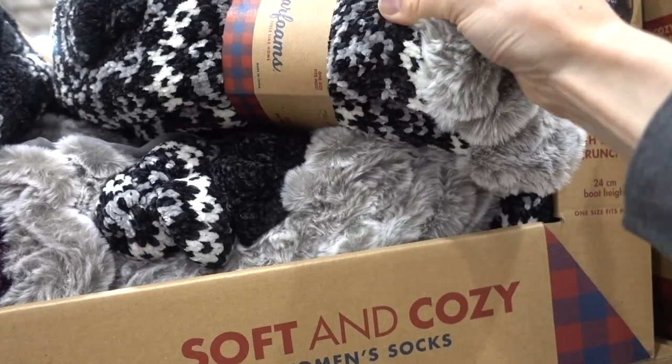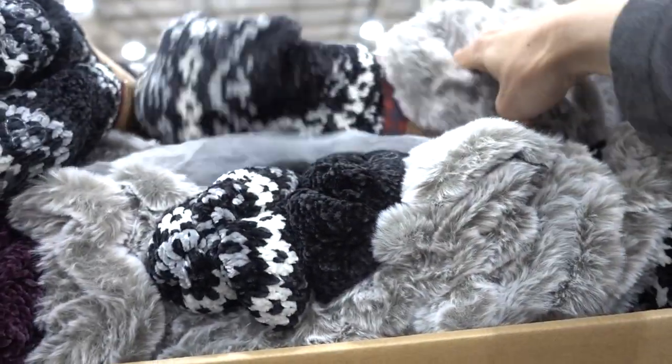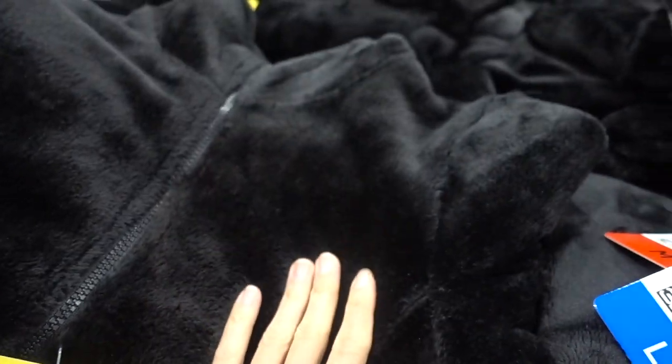What is this weird little loop? Oh, it's a scrunchie. I think I need this. Costco also got in these 32 Degrees plush zip-up jackets. Oh, kind of like this color. So soft, you guys. It feels like Tybee.